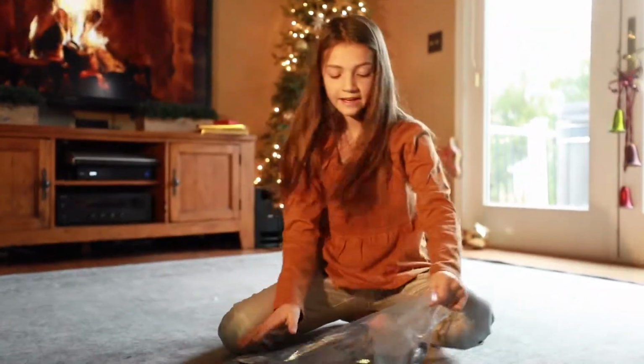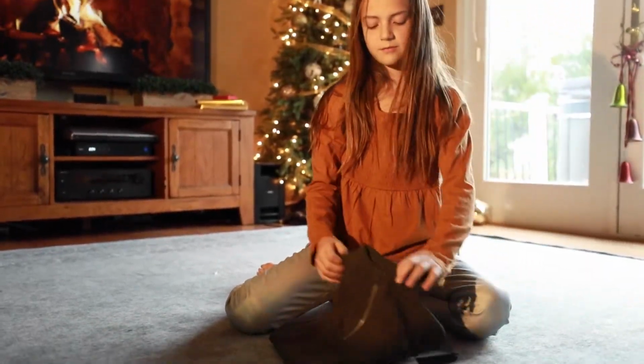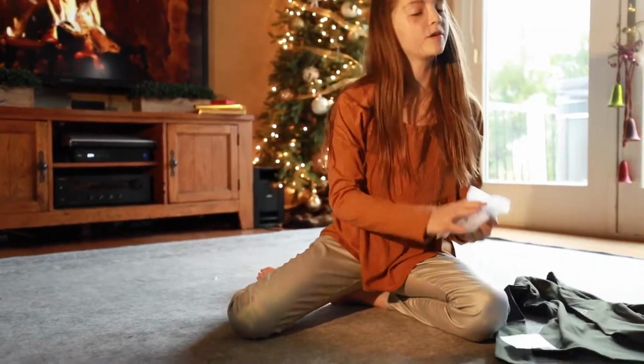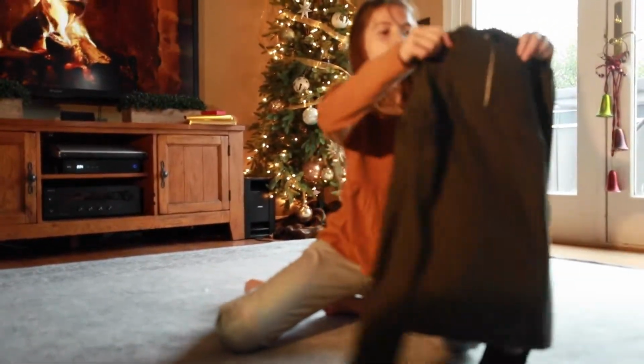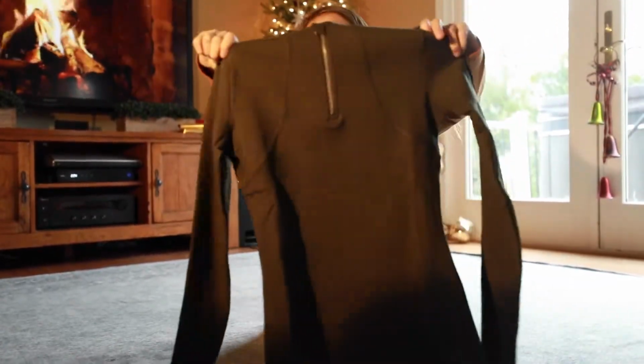Next thing I got is from Lemieux. This is my mom's color. But she's being very polite and letting me use it. This is the oak green from Lemieux. This color is very pretty.